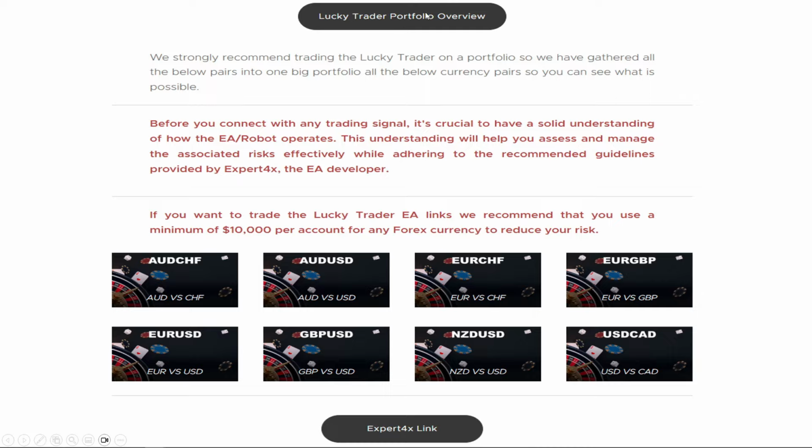So if you want to have a look at the overall portfolio, then this is the one. And then you can see each individual one of the currency pairs here. That's also where to go. And you even have an Expert Forex link that will take you back to the website if you want to know more about this EA. At the moment, this is for free.